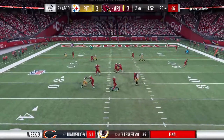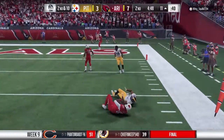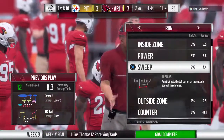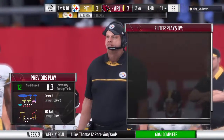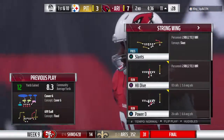Back to throw now on 2nd and 10. To the right side here, the tight end Thomas. Give him 12 yards on that one. It earns him a fresh set of downs. When this offense can get their tight ends involved, they can move the football. Here, a nice route, able to look it in, and picks up the first down.